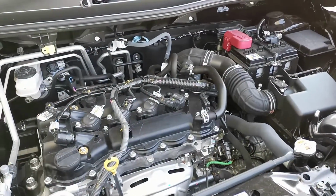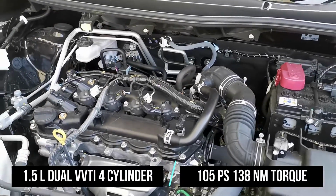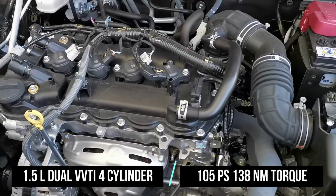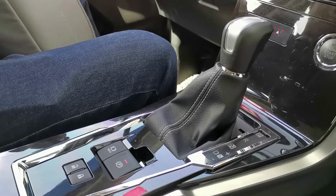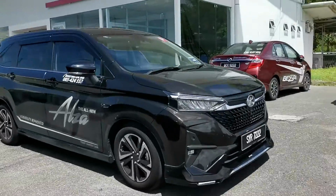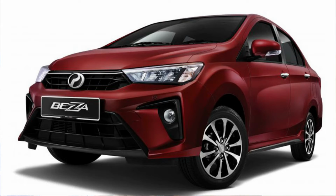Under the hood of the Alza, only one engine and one transmission is available for all Alza models. A 1.5-litre 4-cylinder dual VVTi naturally aspirated engine makes 105 PS with 138 Nm of torque. The power is sent through the front wheels via a DCVT. Fuel economy is rated at 22 km per litre, which is amazing considering the smaller and lighter sibling, the Perodua Beza, also gets the same number.